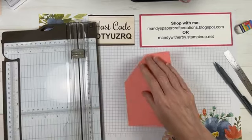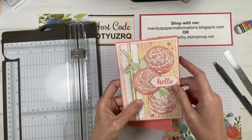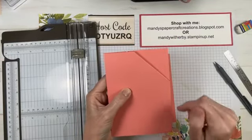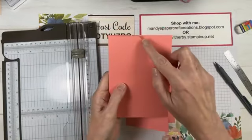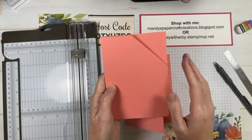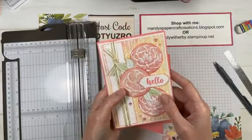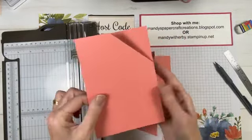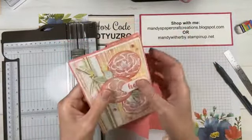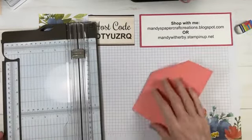Now, you might think, well, hang on a minute, the front of your card was a square rectangle, Mandy. So what I did is I actually added an additional panel to the front. If you flip the card over, you'll see that there. You can always add an extra panel to the back as well if you wanted to, but I didn't see the need to. So that's what it looks like from the back. If I opened that from the back, that's what you see.